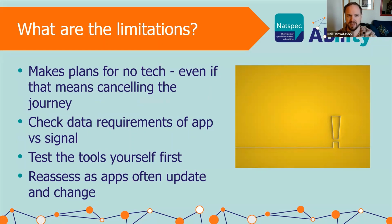So just to think about making plans for no tech. If the student's lost their phone, or the individual's lost their phone, or it's broken or something like that, what will that mean for the journey? Think ahead for that. If it's a key piece of technology that they need, do we need to cancel the journey, or are there non-tech ways we can offer the same support? Check the data requirements of some of the apps. Some of them will need data to work. Some of them you can download elements to, and balance this against the signal on their journey. If you're quite remote, that might be quite different from traveling in the middle of the city.